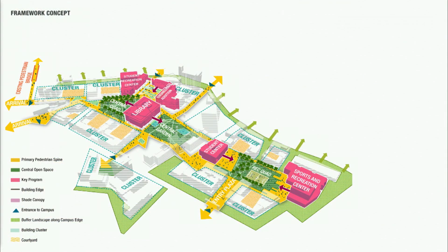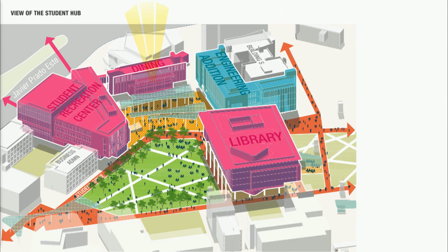The master plan, when all the new land is acquired, basically tries to create a center open space with all different quads that could easily be implemented over time. One of these quads, the first one to be implemented, was this student hub, which had the rec center. There's a little project that also Alex showed with a renovation of the dining hall. And then we have the engineering building, the one that is highlighted in light blue, and the library.